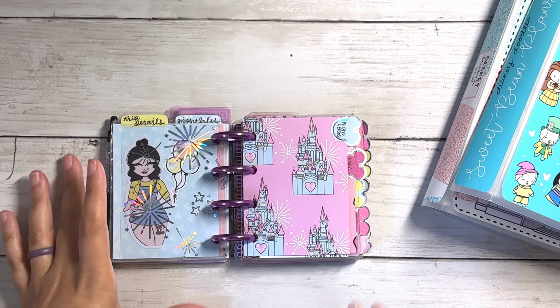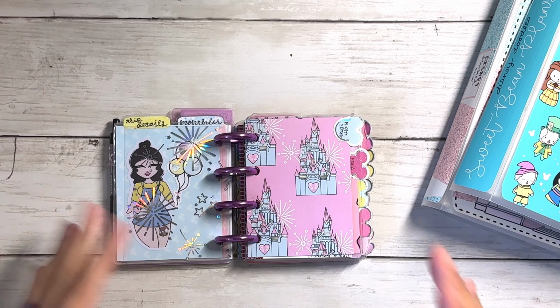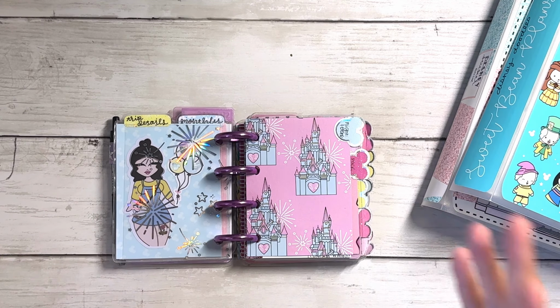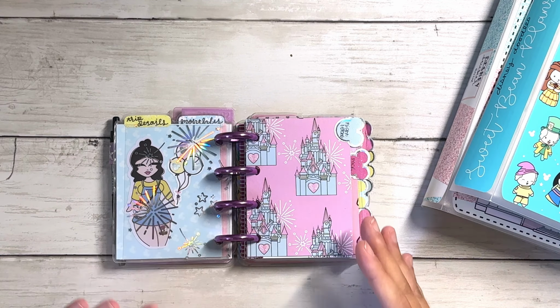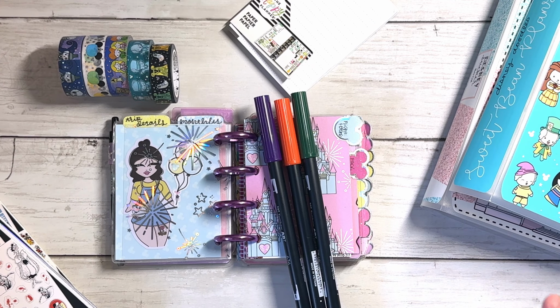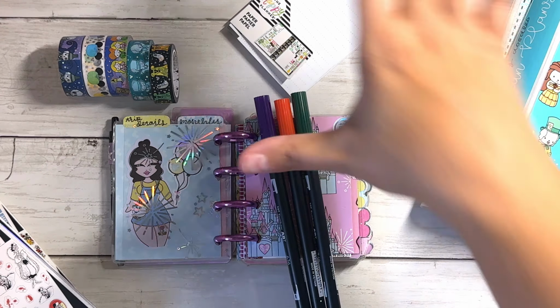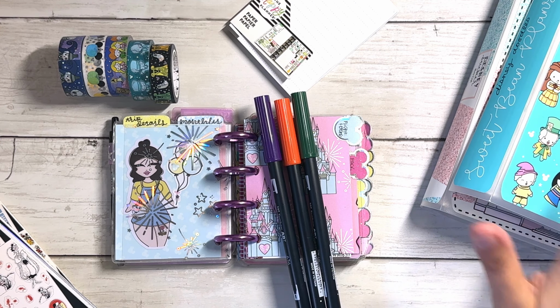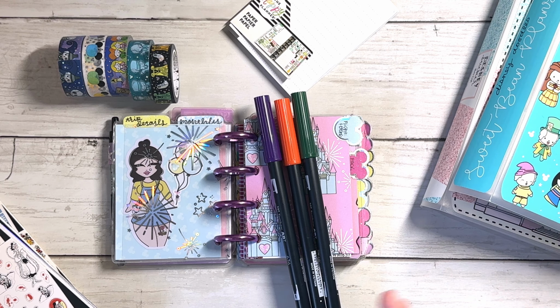So you might see me pull those in as well. I am going to get myself set up here. I'm going to go grab some more micro notebook paper and we will get started. All right. I have pulled a bunch of things. I've got my washi tape, paper, Tombow markers, stickers, more stickers. We're just going to figure out what we're going to do here.